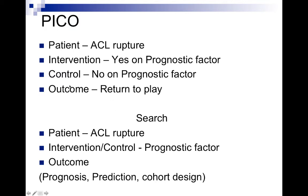And so essentially the way that the PICO would work is the patient would be an ACL rupture. The intervention is yes on prognostic studies. Control would be the no on the prognostic factor. And then the outcome would be return to play in this case. Now, you could make it simpler and just say, well, we'll search on the patient and then the prognostic factor and then whatever outcome you're interested in. And you could also add words like prognosis, prediction, or cohort design to enhance your yield on the search.